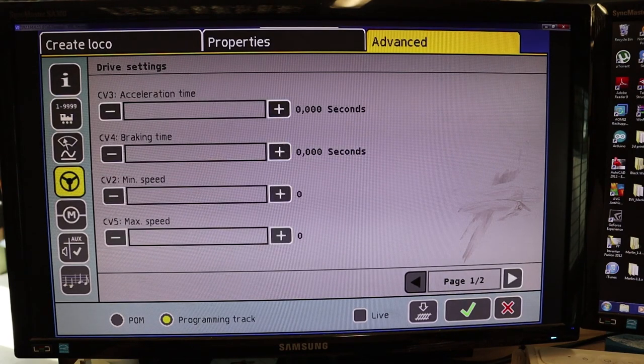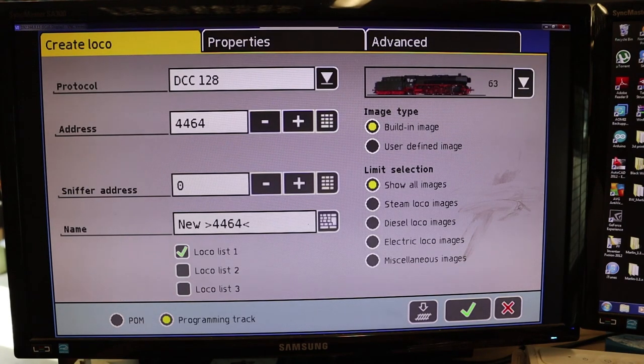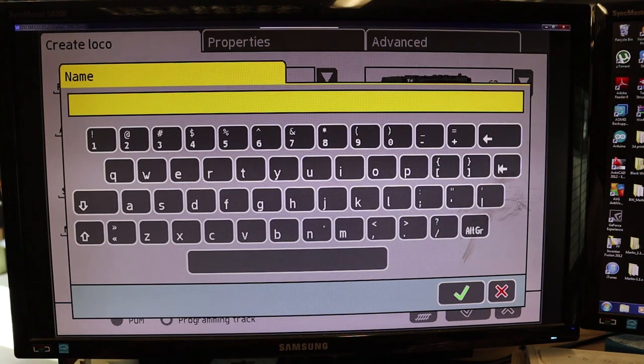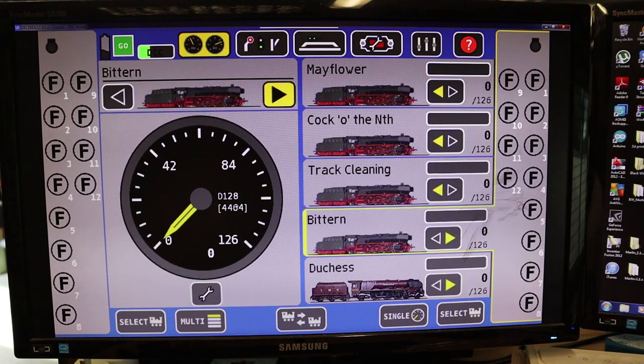Okay, let's just quickly check some of the other stuff. Acceleration time, CV5 max speed, we want that up to 255, min speed 0. I don't like using acceleration and deceleration just personally, because ESU doesn't like it either, so I don't like to use it. I don't normally touch any of the CV6, CV66, CV95, any of that stuff. It doesn't really make a difference. Outside of that, we're pretty much good to go. So 4464, I'm going to name this one Bittern. Okay, let's go bang. We should be done. So if we go exit, we've now got Bittern up on screen, address 4464.